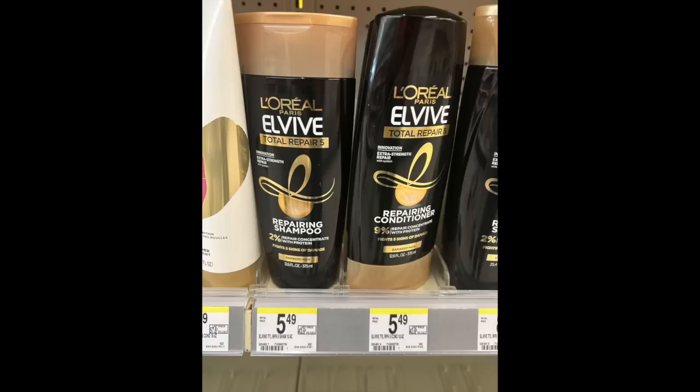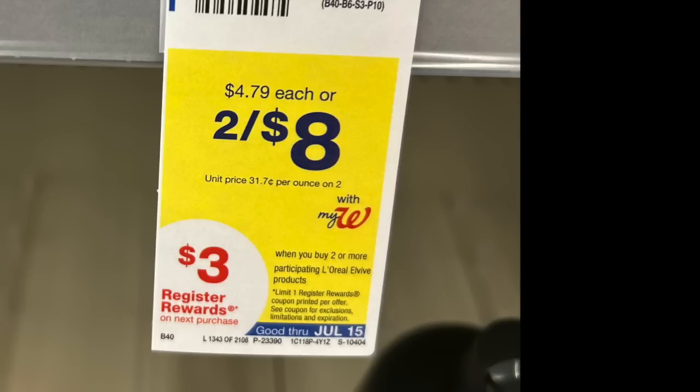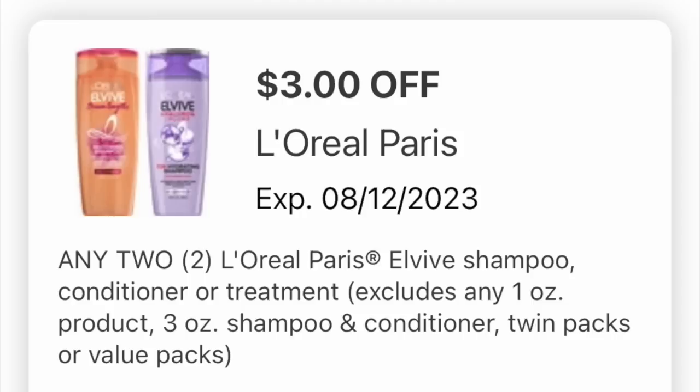The next deal of the week that I think you should be doing, according to Aunt Rach, is on the L'Oreal Elvive to get these for $1 each. Like, yes. This week, 2 for $8, $3 register reward when you buy two. So I love this deal. We have this digital coupon also, which is $3 off $2. So make sure you have that loaded right away.